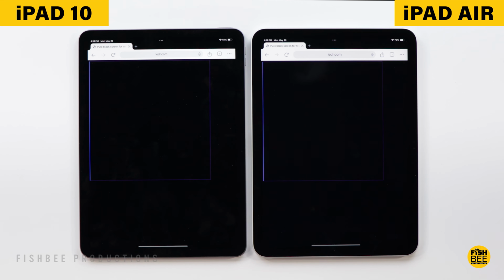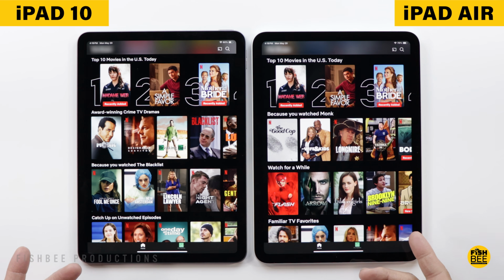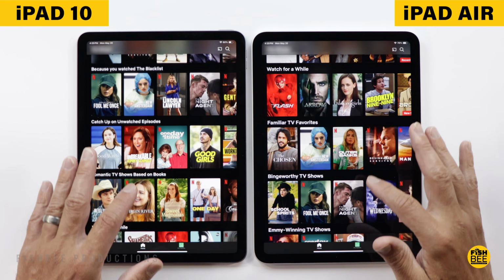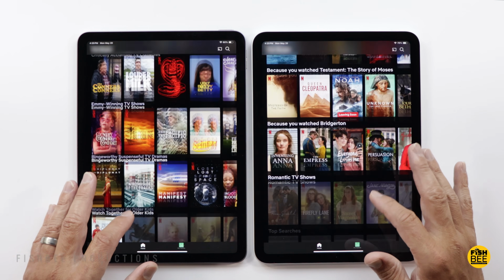One difference for the Air is it's fully laminated where the iPad 10 is not, but does it really matter for most people? Probably not. Both are also 60 Hz refresh rate. You also have an anti-reflective coating on the Air, which you can just barely notice the difference when you put these next to each other.